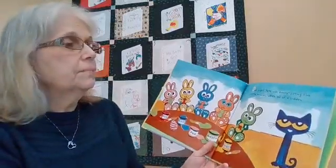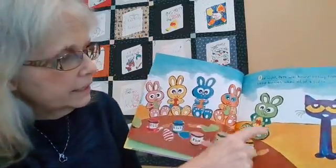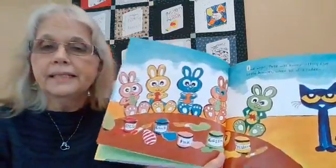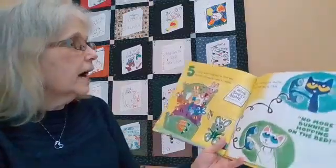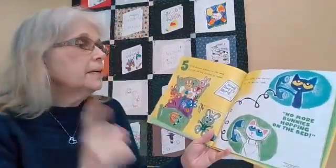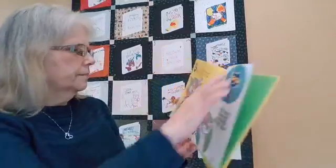One night, Pete was bunny sitting 5 little bunnies when all of a sudden, look, they've got an egg, and here's some paint. So maybe they were painting eggs, decorating eggs. 5 little bunnies hopping on the bed. One fell off and bumped his head. Pete called the doctor, and the doctor said, no more bunnies hopping on the bed.